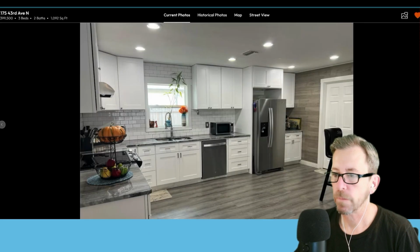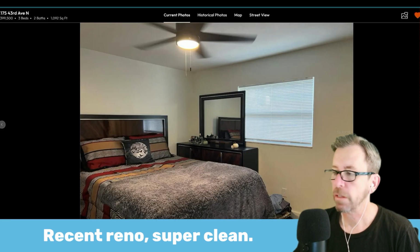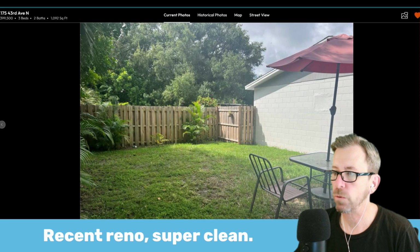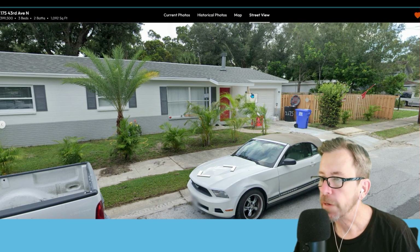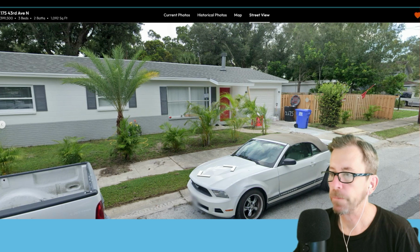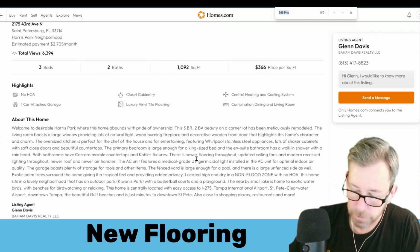And so overall, very nice, super clean. This is a recent renovation. Even from that Google Street view, you can see there's a fence post there. This was around the time they were doing, I think this was in 2022. So it's a pretty recent renovation. Let's see what we've got.